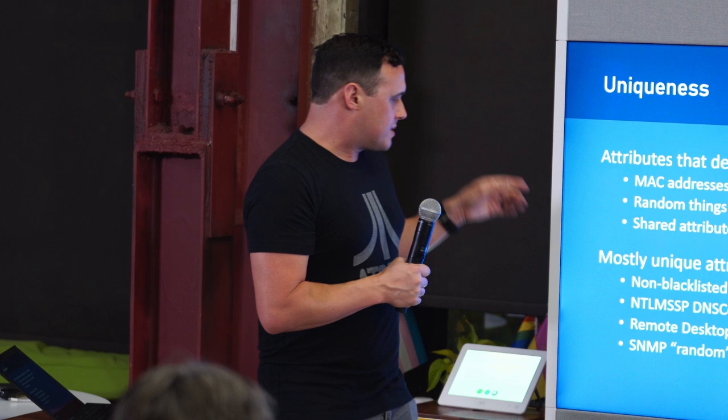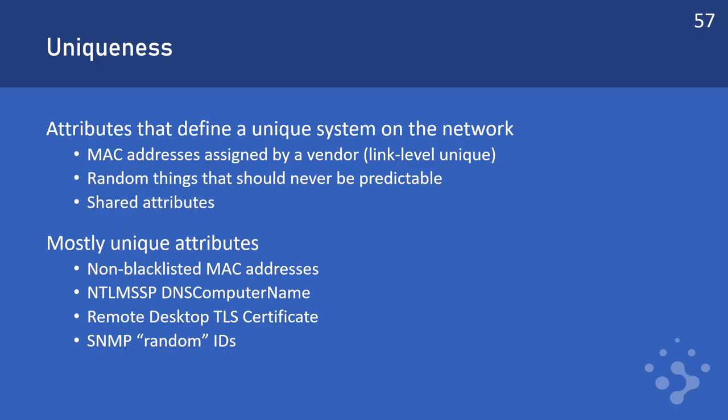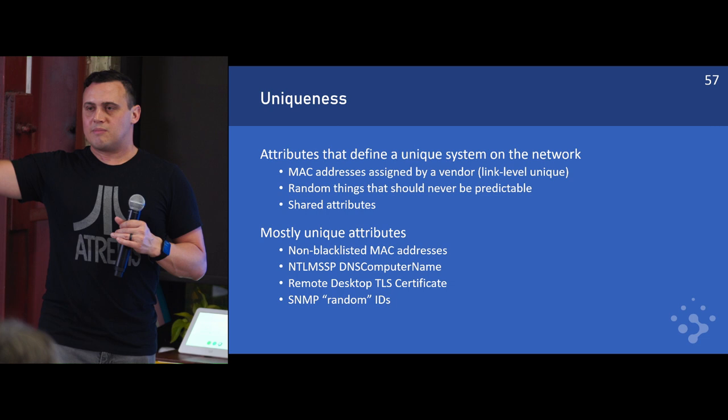Just to wrap up real quick. So the things we identified as the most unique attributes you can pull from a device over the network are the MAC address, of course, when it's not on our blacklist of bad things. And then through SMB, the DNS computer name field, it comes back from an SMB authentication negotiation. During the auth channel, it'll actually send back a challenge. That challenge has the host name in it. That host name is a great thing to correlate.